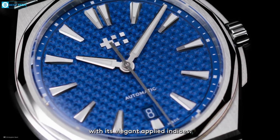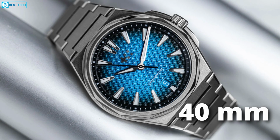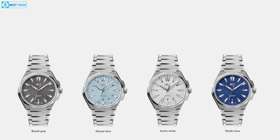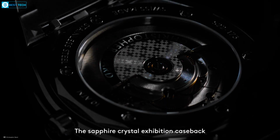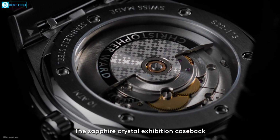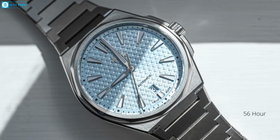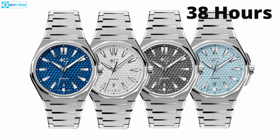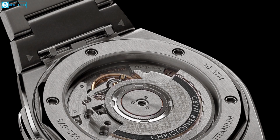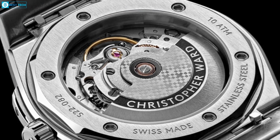The name comes directly from the dodecahedron in the bezel, and working its magic within the 40mm case is a solid SW201 in the steel variant, and a comparatively more sophisticated COSC certified SW300-1 movement in the titanium variant that comes with a 56-hour power reserve, while the former can run for 38 hours. Both these movements are proudly put on display, courtesy of an exhibition case back.